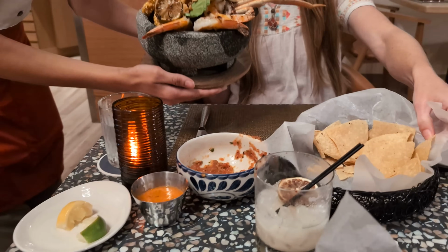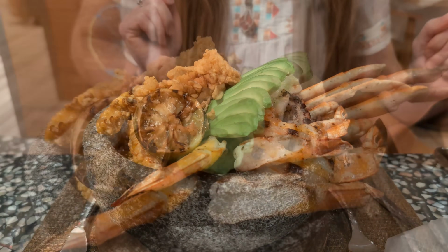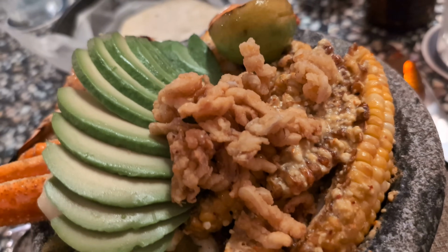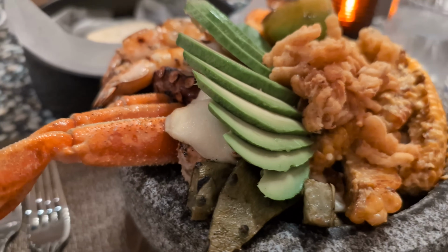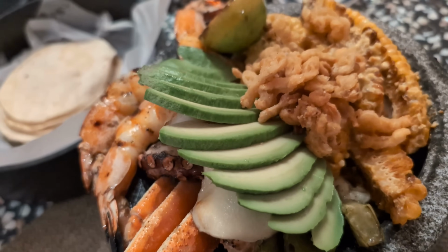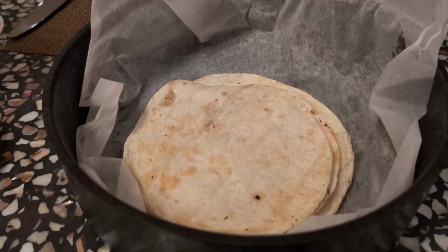Now, as much as we enjoyed that drink, this was without a doubt the star of the show, and probably our favorite thing that we ate during our time at the Sunseeker. This massive dish, known as molcajete del mar, comes served in a hot stone bowl, where it actually continues to cook at your table. The dish included Gulf prawns, snow crab legs, octopus, avocado, salsa verde, Mexican street corn, cactus, cilantro lime rice, crispy onion, toasted lime, and house-made tortillas.